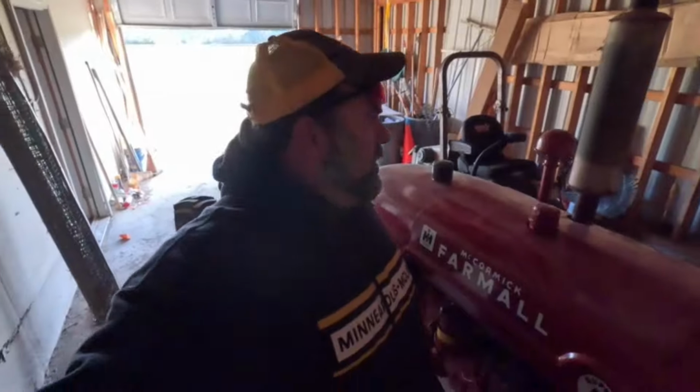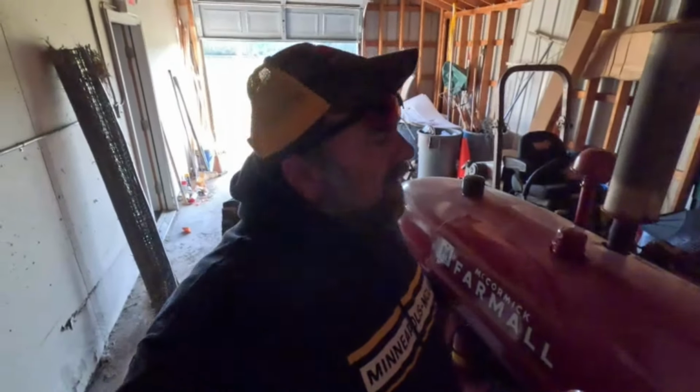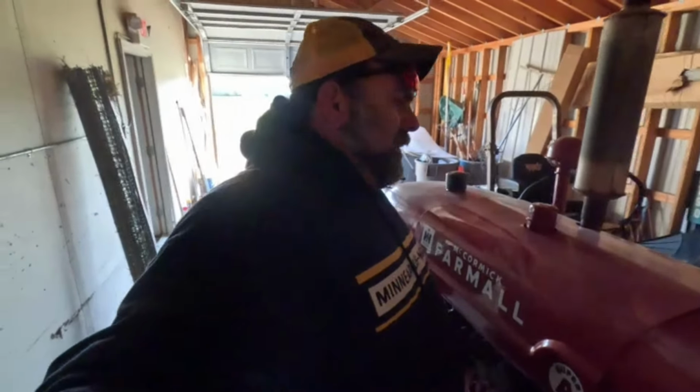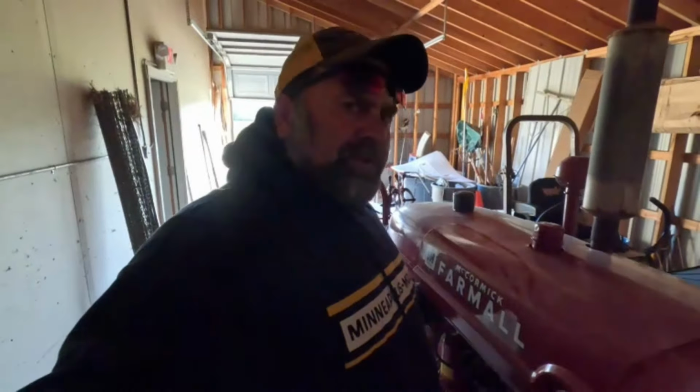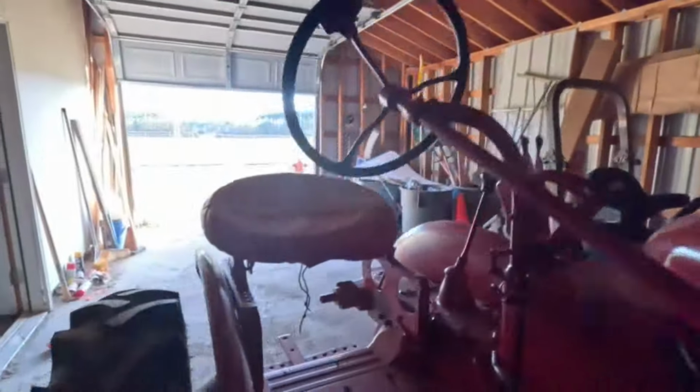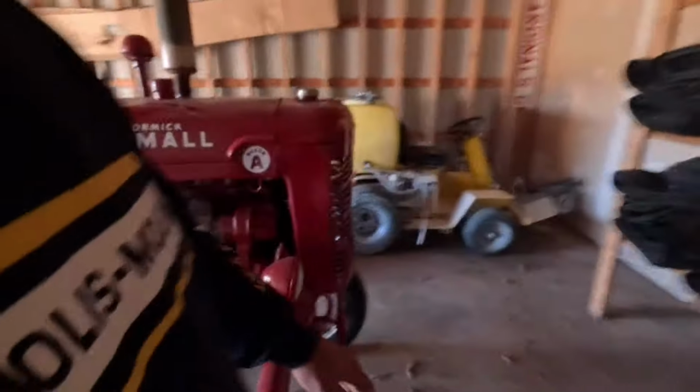If you are new to the channel, welcome. This is a tractor that I bought and restored. I shouldn't say restored. I repainted it and fixed quite a few things, but then I donated it to the school to raffle off, so it's a fundraiser for the school. So, yeah, pretty cool. Nice tractor, real nice tractor. I've got a lot of work into it.